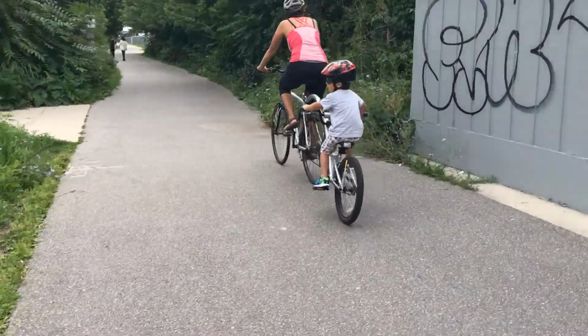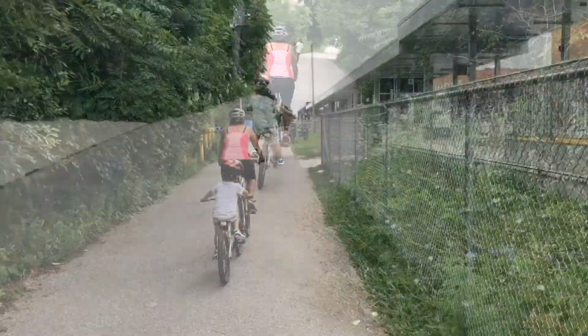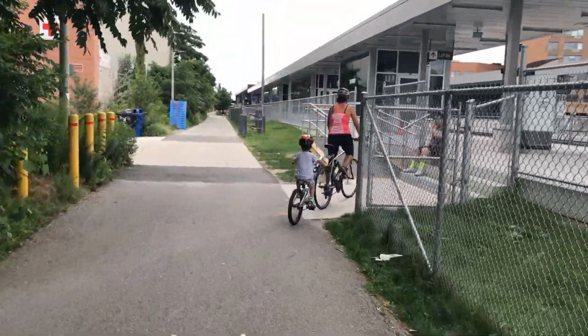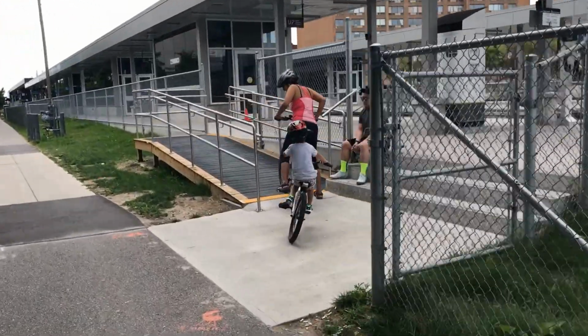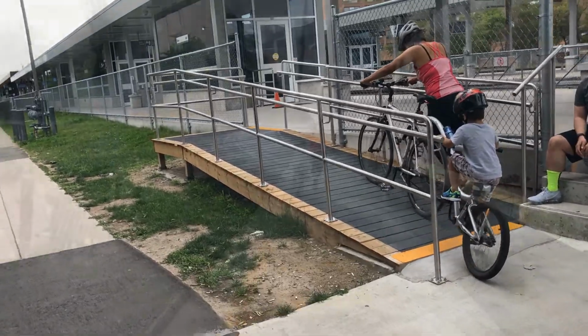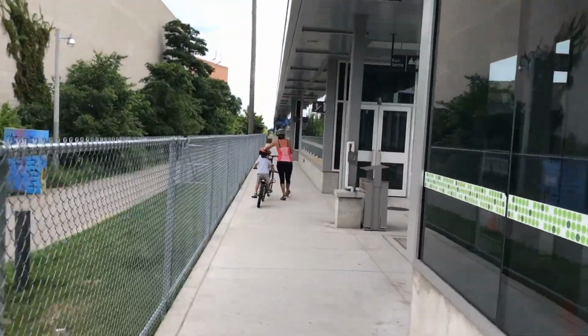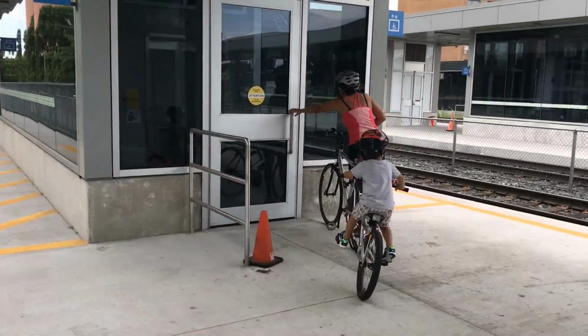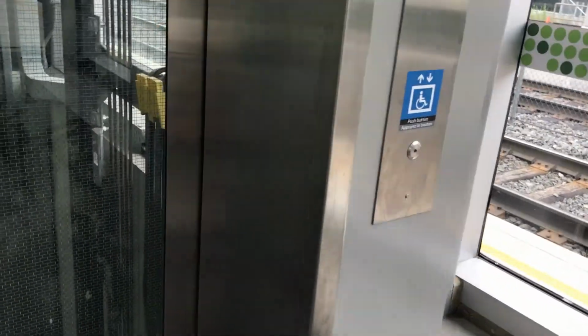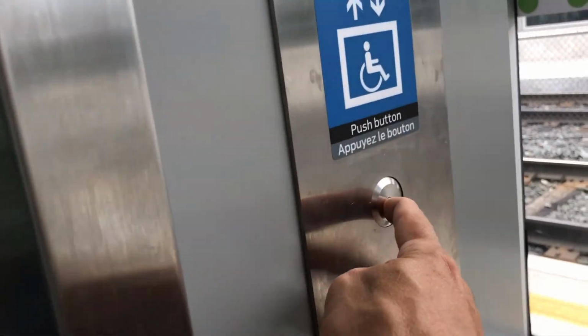First, turn left to go down the bike path. There's a handy ramp here which goes up into the GO Train station. You have to hold the door open here, then you go in and go down the elevator with your bike or stroller.